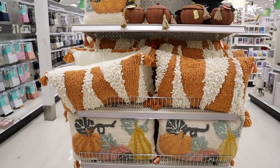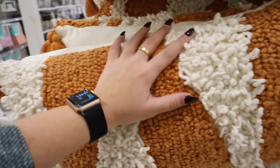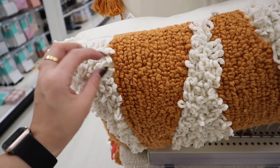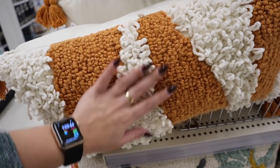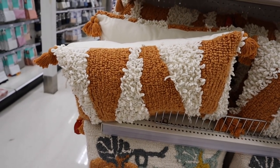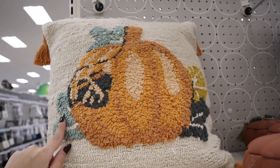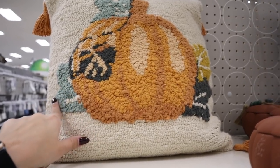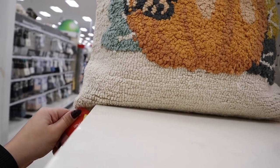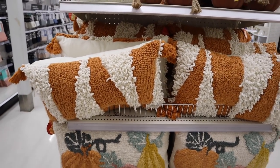A lot of this stuff can be used for fall of next year, which is what I'm going to keep in mind. So they have this pillow, which is orange and ivory, kind of Sherpa-y. This is more tighter round, and then this is more curly. Has these little orange tassels on the side, and this is on clearance for $12.50. Then they have this pumpkin pillow, which has different shades of orange, and then some teal accents and lighter blue and mustard. Has the orange or peach colored tassels on the side, and is $12.50 as well. So these items are currently 50% off.